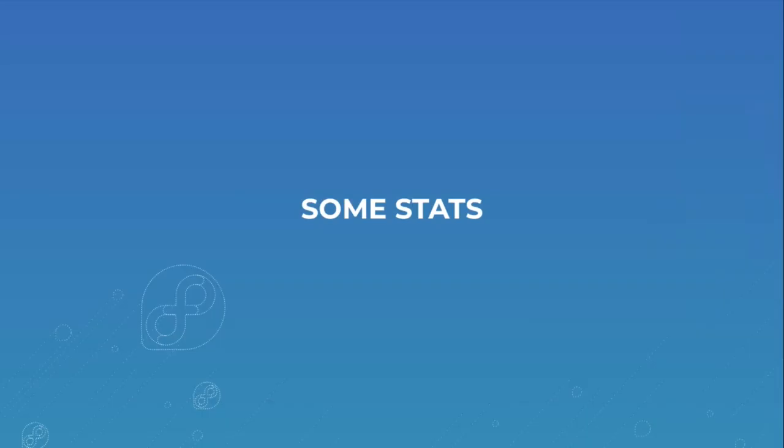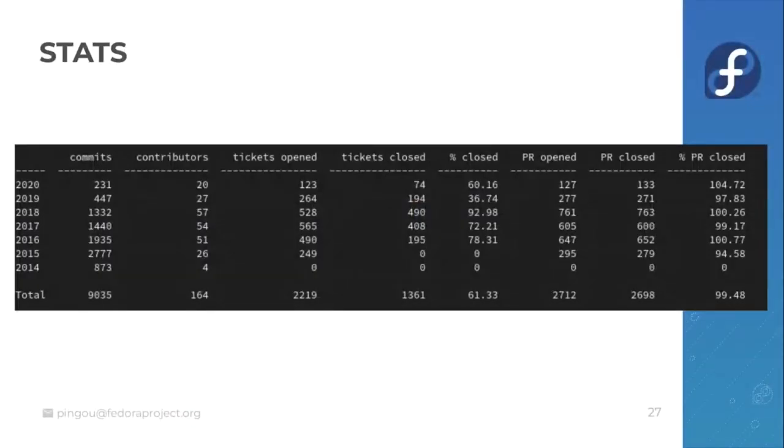Yeah. So, before we open up to more questions, some statistics about the project. This is basically every year, the number of commits, the number of contributors, and the number of tickets opened and closed, and pull requests opened and closed for the year. So you can see that definitely 2019 and 2020 are much slower from the development side than we used to be. The number of commits was divided by 3 in 2019 and divided by 2 again in 2020.